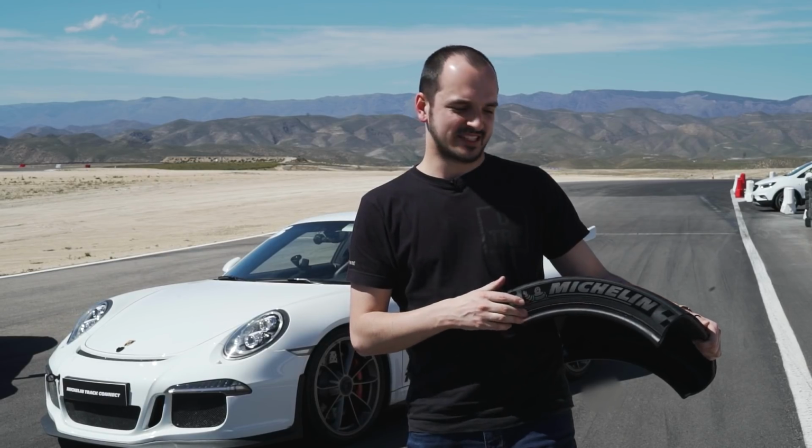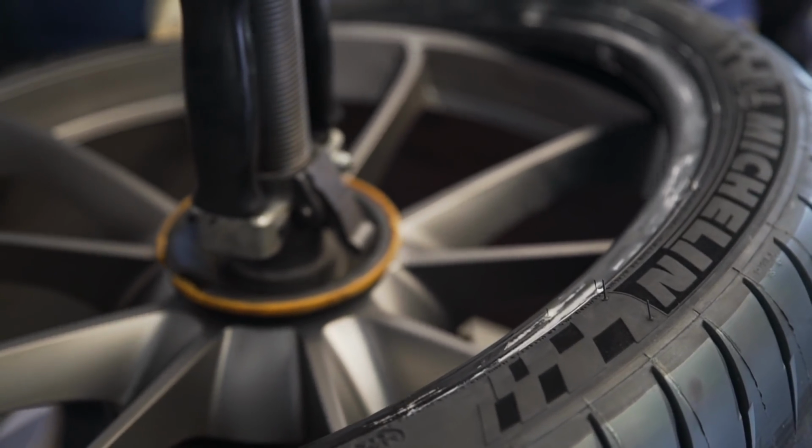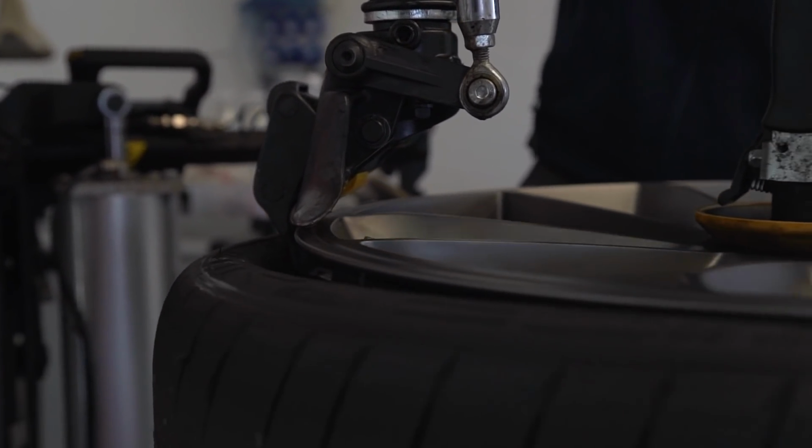To start with, let's get techie about tyres in general. They're the only contact patch that you have between the car and the road. So especially on hard track driving in something like a 911 GT3, they're unbelievably important to get right.